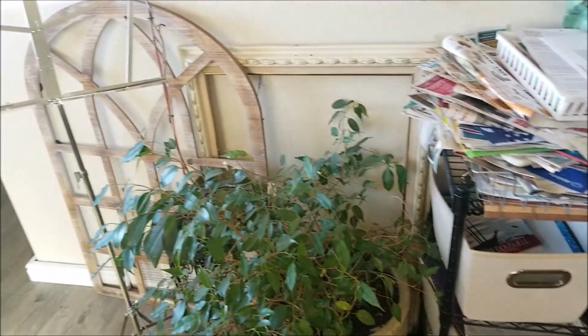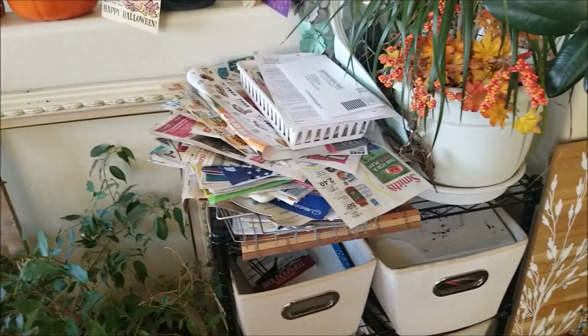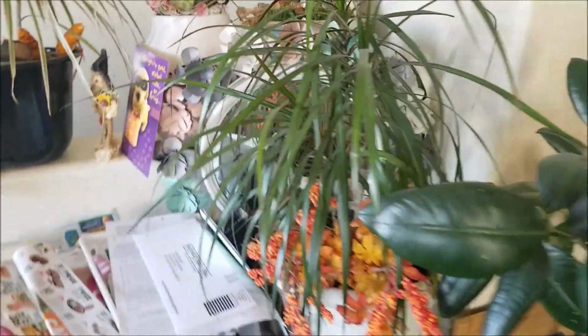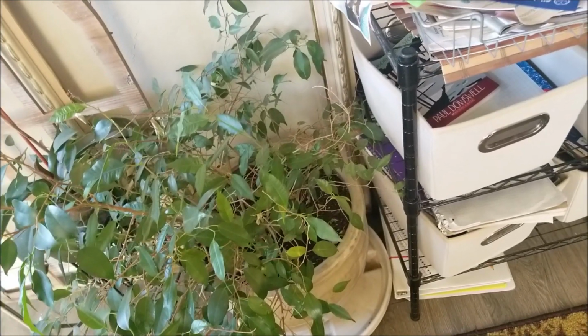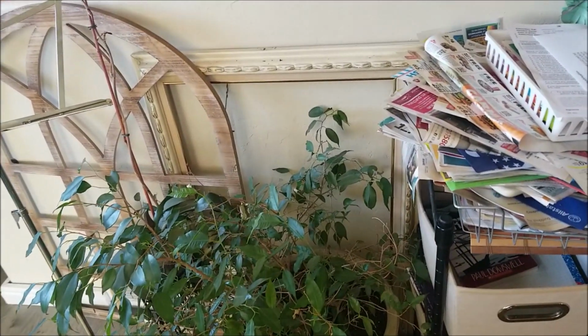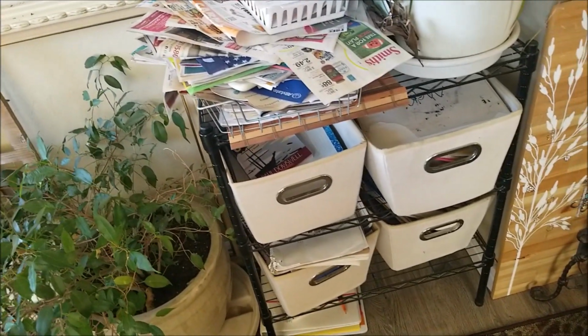And then the table will go here, and the plants and the newly cleaned out mail basket can go right there on it, as can that awesome mirror that we got out of the bins whenever that was. The only thing I haven't decided is where my huge plant is going to go, because we can't have it too far over this way or it'll cover up an air vent, where the air goes back through. Anyway, that's something I will have to figure out.